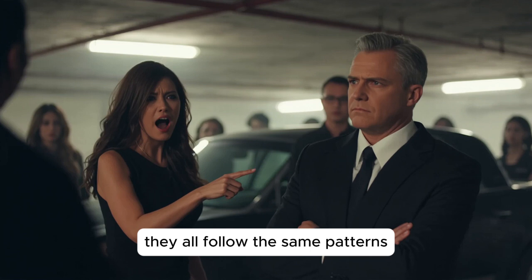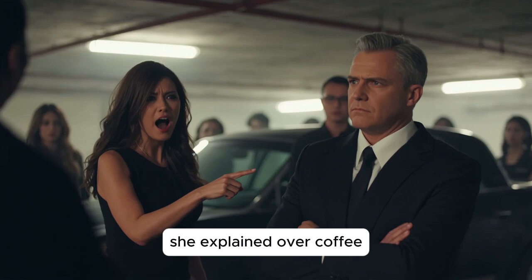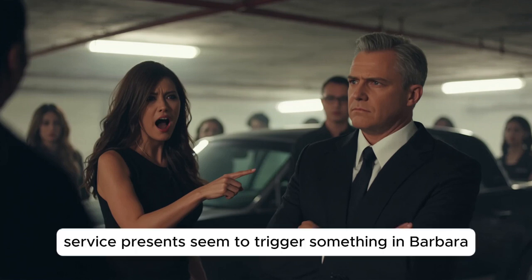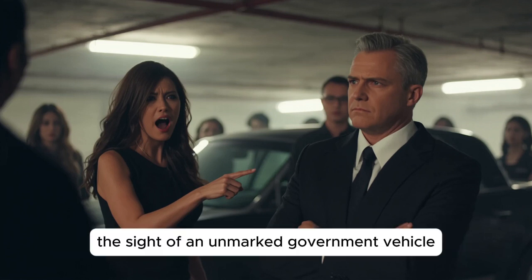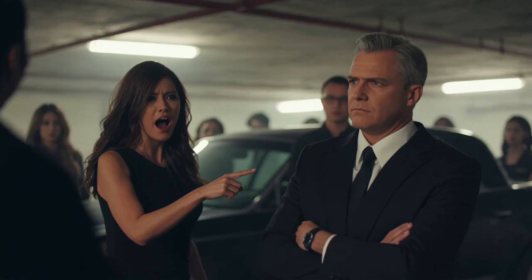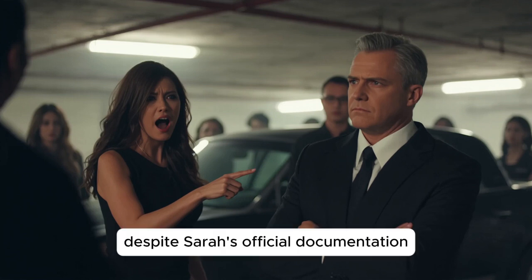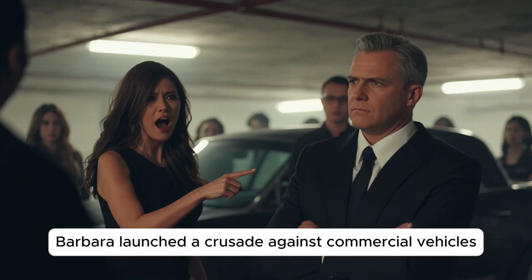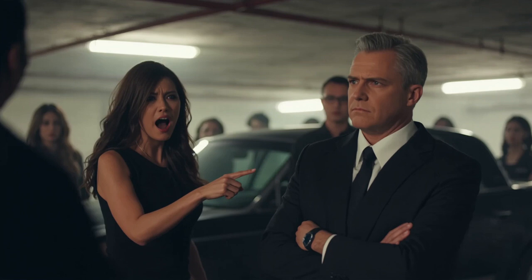They all followed the same patterns, she explained over coffee. It's never really about the rules, it's about control and usually money. Sarah's presence seemed to trigger something in Barbara. The sight of an unmarked government vehicle in a residential driveway sent her into a frenzy. Despite Sarah's official documentation showing it was a permitted personal vehicle used for work, Barbara launched a crusade against commercial vehicles in residential areas. The notices came daily.